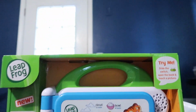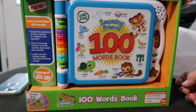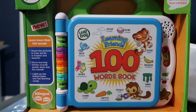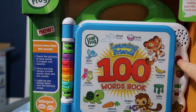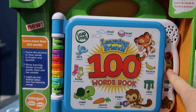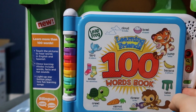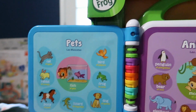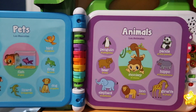It's this LeapFrog 100 Words book, and it's in English and Spanish. There are three settings. Open the book. Now we have it on telling us the word. There's also this little search button which will tell you a fact about it, and the music is just a noise. But you open up the book. Animals. And it knows what page you're on.